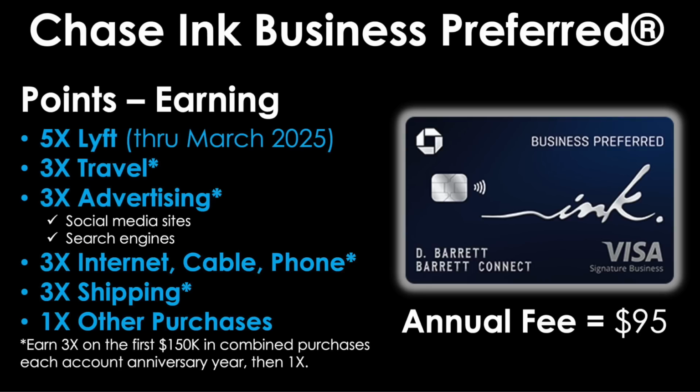Now for earning points over the long term. This card allows you to earn 5 points per dollar on Lyft through March 2025, triple on travel, triple on advertising on both social media sites and search engines, triple on internet, cable, and phone purchases, triple on shipping, and 1 point per dollar on every other purchase. Do be aware of the limit here on the 3 point per dollar categories, where you can earn triple points per $1 spent on the first $150,000 in combined purchases each account anniversary year.